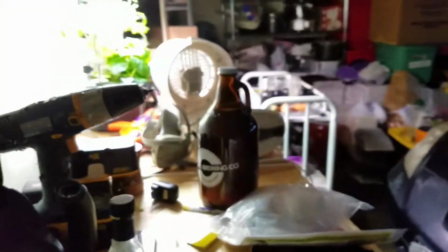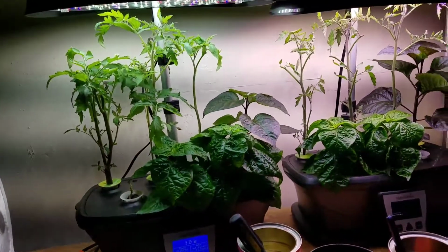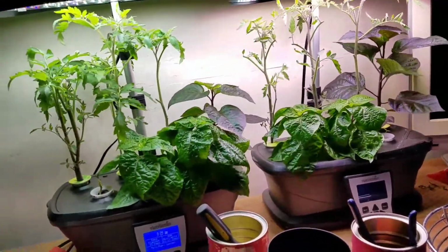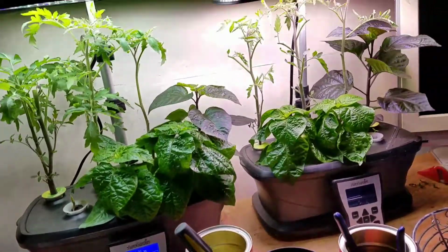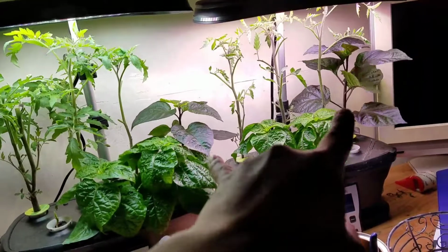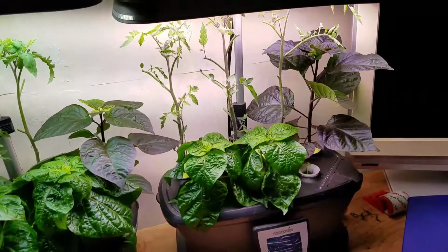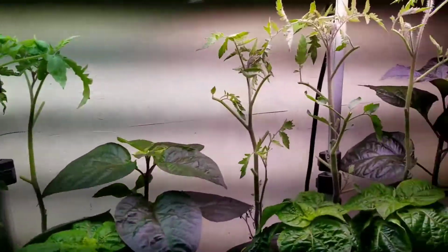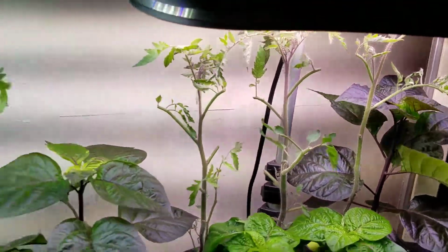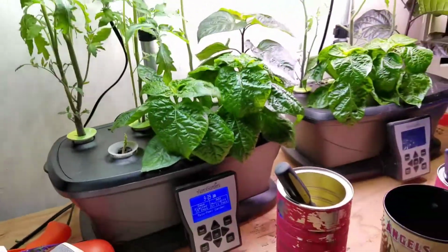Then this is my mess in the garage. My AeroGarden experiment with AeroGarden nutrients versus Elite nutrients. These are Jamaican Scotch bonnet plants from Andrew Binks in Canada, and some bubblegum and Pink Reaper seeds, pepper plants from the Italians. And the tomatoes are supposed to be Cosmic Eclipse. Notice how these ones look more purple than these, so I don't know if it has anything to do with nutrients, but we'll find out.